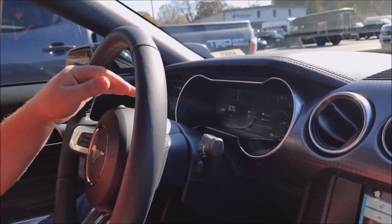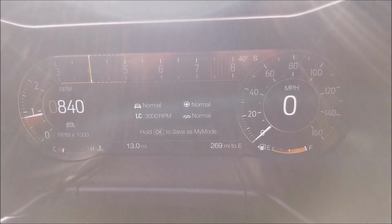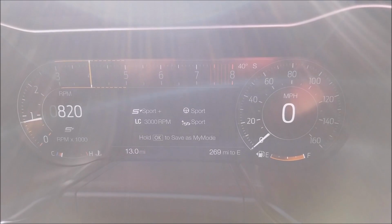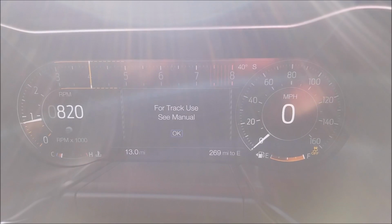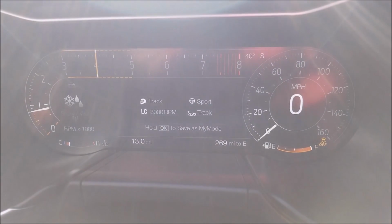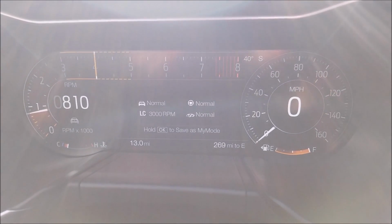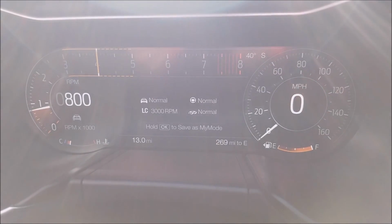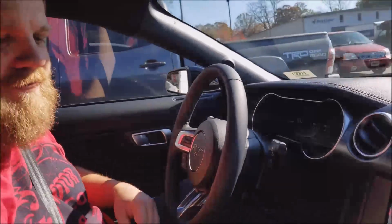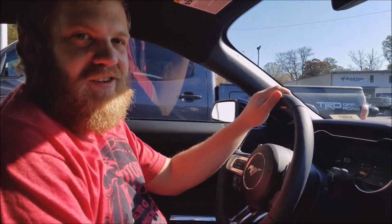And it's on. The digital dash is on. I believe this is sport mode. I wish it was Sport Plus. Track mode. It looks like it's set to this setting, so we'll have to go into the settings and change that later. But we're about to go for our first test drive in the new Mustang.